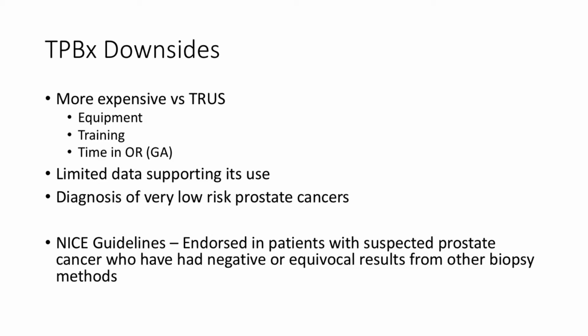There are obvious issues of diagnosis of very low-risk prostate cancers when you're taking 30, 40 cores from a prostate. The NICE guidelines currently endorse it in patients with suspected cancer who have had negative or equivocal results from other biopsy methods. What about other guidelines?